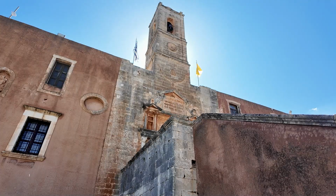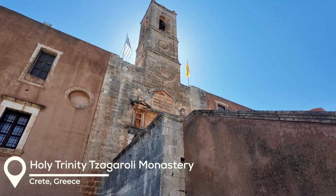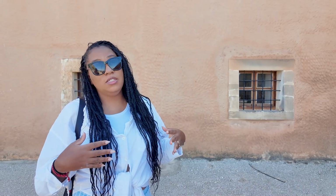We made it to our first stop on our tour, which is the Holy Trinity Monastery. And here we're gonna obviously visit the monastery. We get to try some wines, and we're here for 2 hours. I'm not sure what else we'll do.